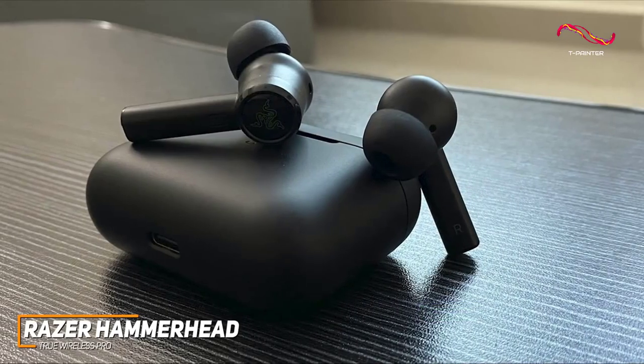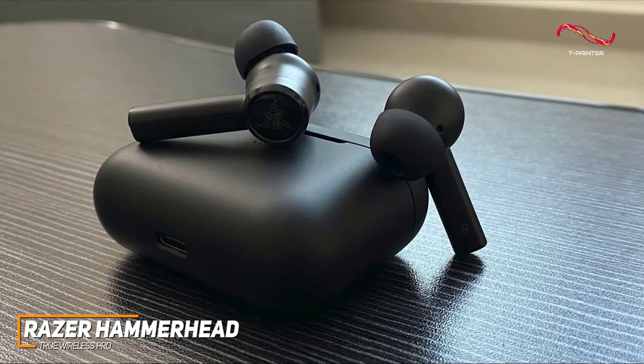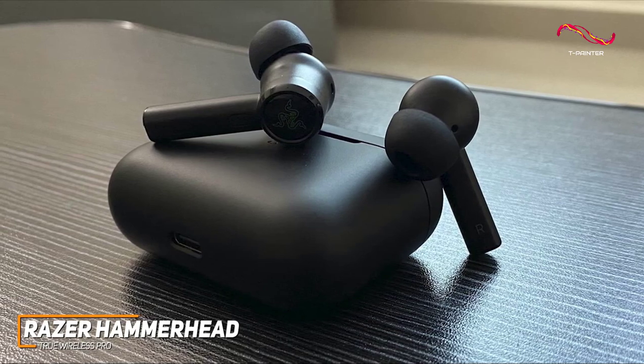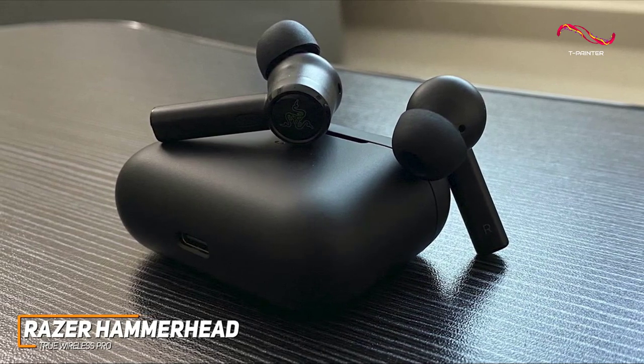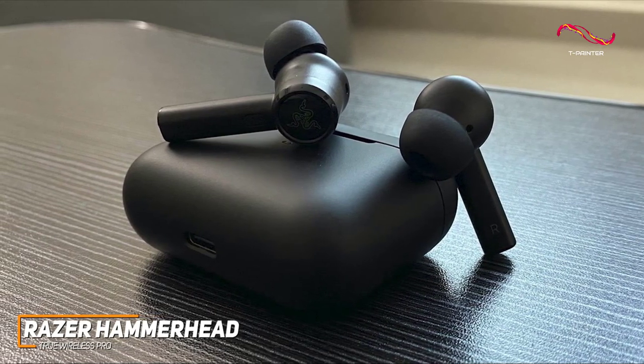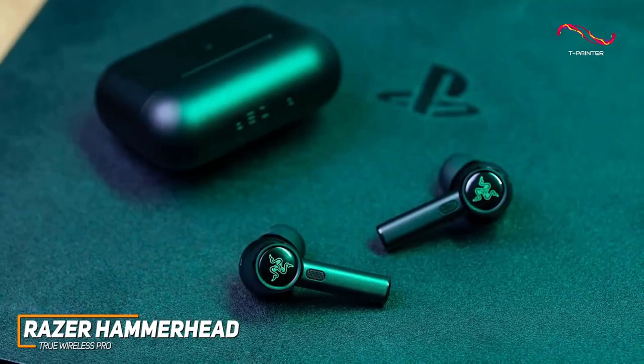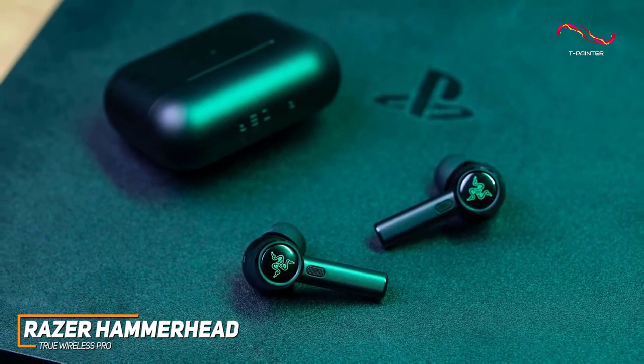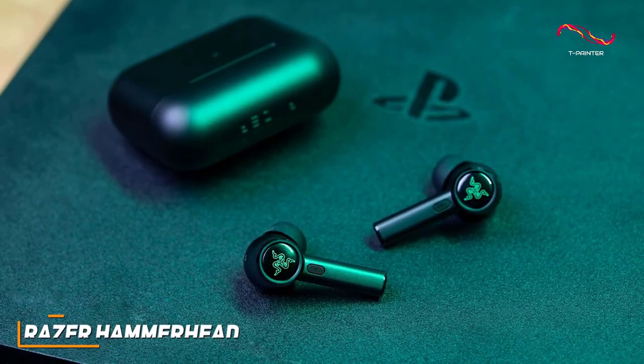The Razer Hammerhead True Wireless Pros are the best wireless gaming earbuds because of their solid battery life, customizable equalizer, and impressive all-around sound performance. If you want a pair of wireless earbuds that allows you to move around freely while you play and doesn't sacrifice sound quality, these might be the ideal choice for you.